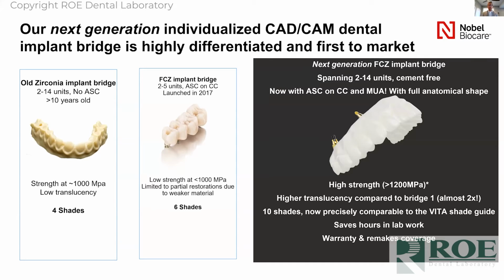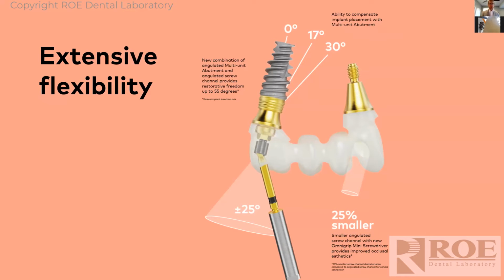And we're also now fully in line with the Vita shade guide, with 12 shades that are available now. With all of that, obviously with the manufacturing capabilities that we have, holding on to warranty claims, making that simpler to process and go through, it really does save a lot of time both clinically and in the laboratory.